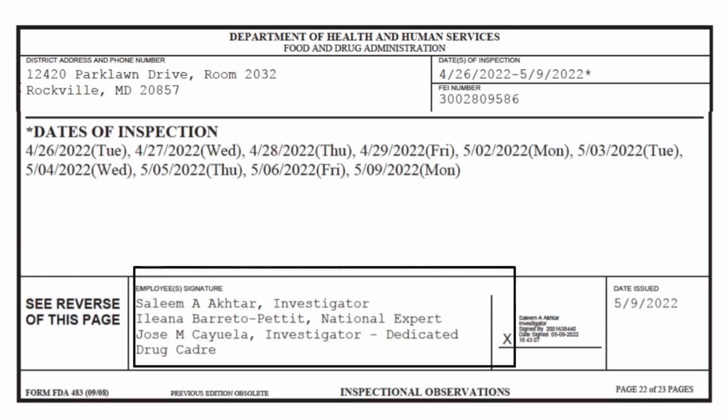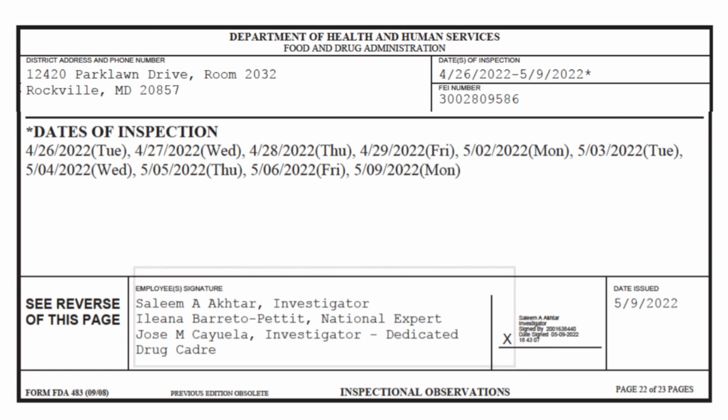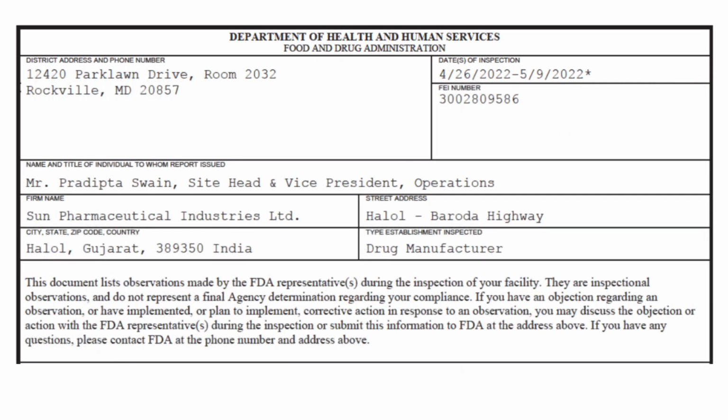There were 3 auditors who conducted the audit and their names were Salim A. Akhtar, Ilyana Barito Patit and Jose M. Kayula. If you have seen my previous video on the Cadila 483 observations, then you might remember that Salim A. Akhtar has also inspected Jarod injectable facility of the Cadila Healthcare in the month of Feb 2022. There he has given 4 observations and I guess Salim A. Akhtar is an expert in auditing injectable facilities.